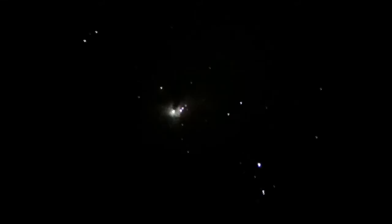This is the image of M42, which I've taken with my Huawei P10 Plus through this telescope, Asahi-Pentax. Look at the details you can see here.